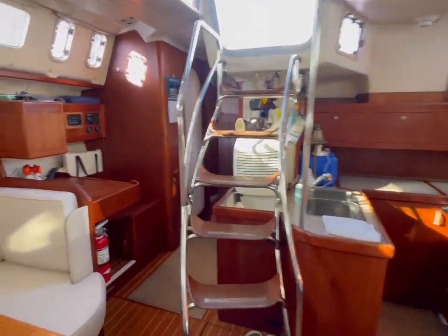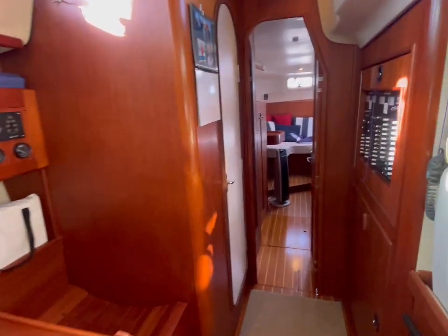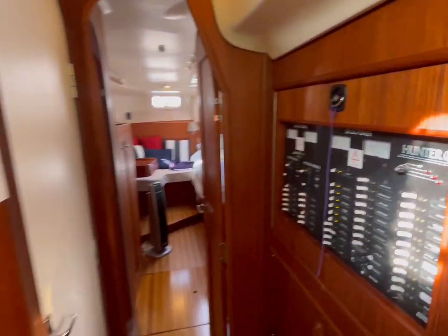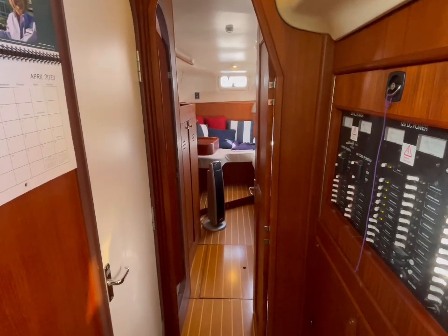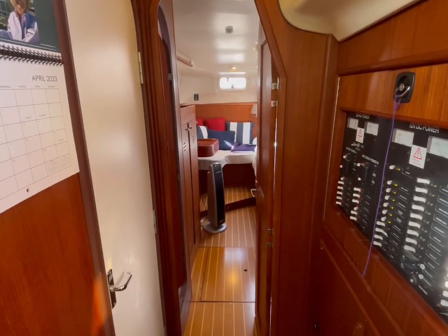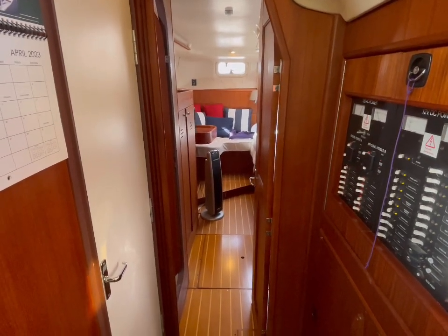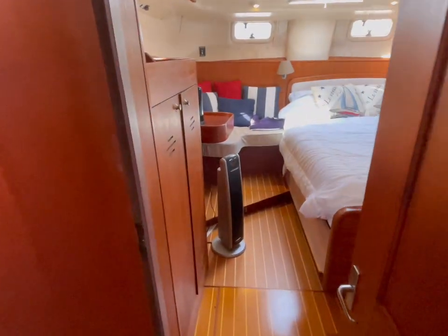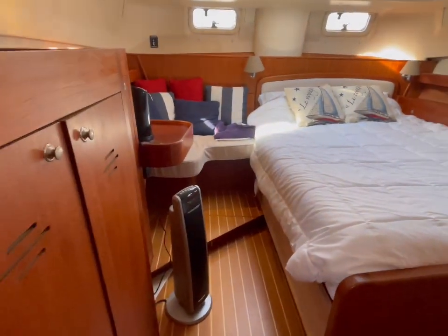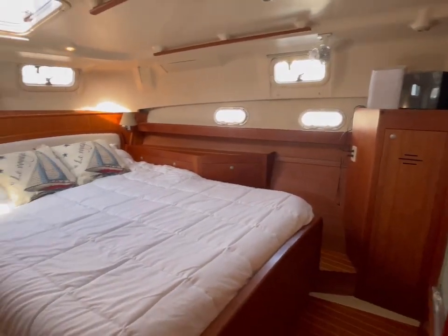Next, we're going to go check out the aft section of this yacht. As we pass through the main salon, we'll notice the AC and DC control panel here. This breaker panel on our port side inboard sits just above the engine compartment, and behind the breaker panel is a refrigerator compressor.